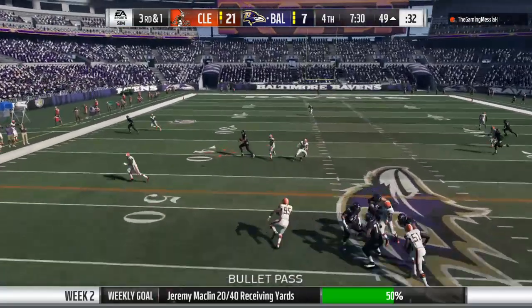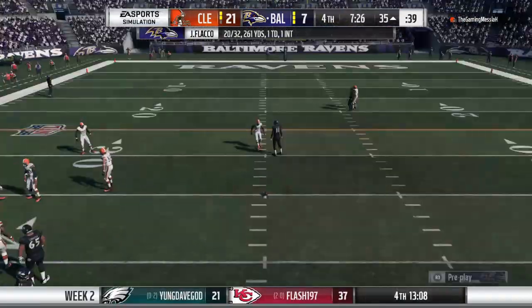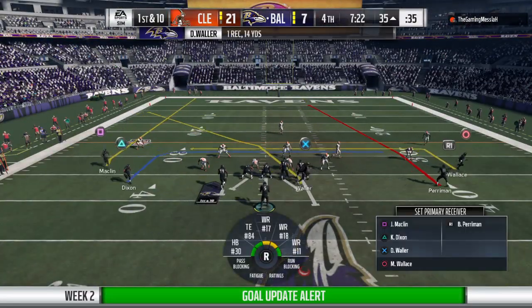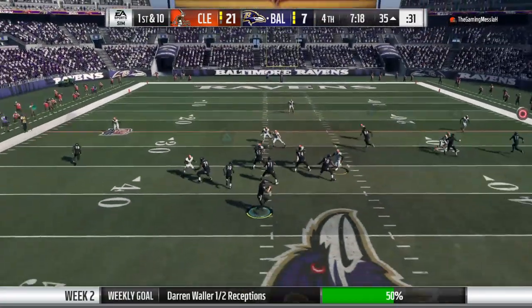Now it's Flacco. He's got his man on the crossing route. And he's going to have the first down, yardage to the 35. They get 14 on that one. That's good for a Baltimore first down.